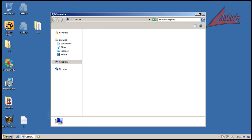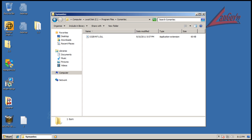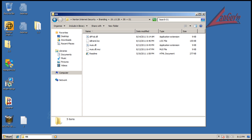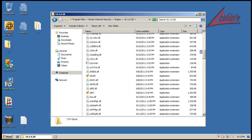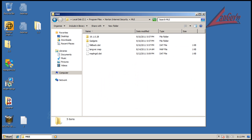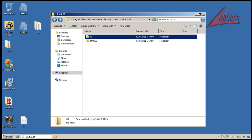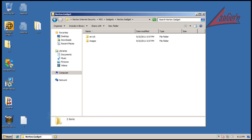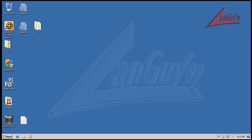Nothing starts. So if we go to computer here, I'm not sure how many files we're supposed to have. But if we go to Symantec, the folder, there's only one file there. And if we go to Norton Internet Security, this is what we have. We have branding, engine, which has stuff in there, so that's good. And MUI, which has some little files, but I'm sure there's supposed to be a lot more files in here than what's in here. So it looks like Norton got killed or halfway uninstalled by whatever malware is on here.